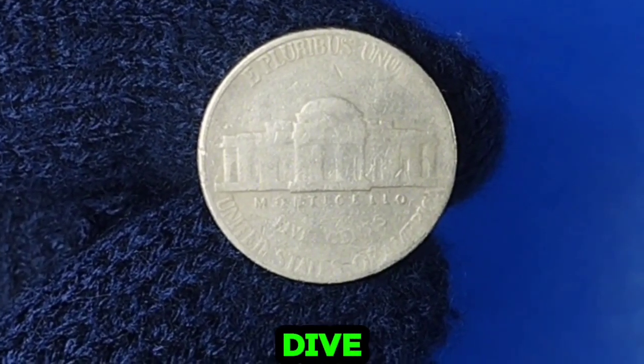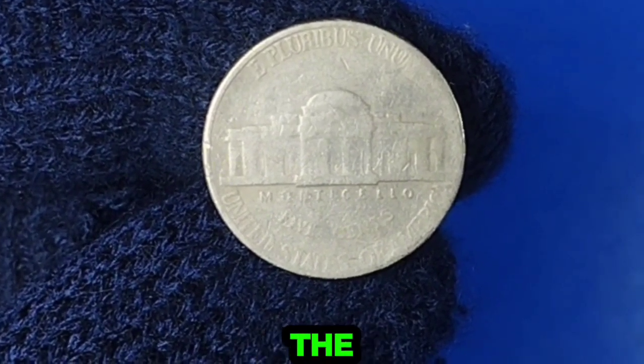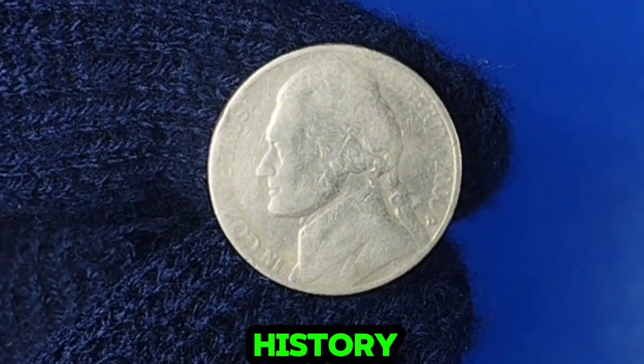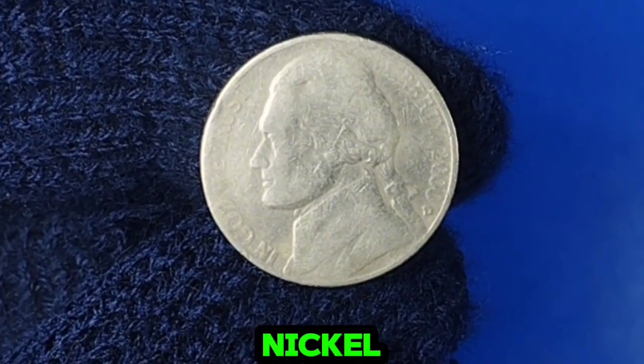Stick around as we dive deep into the history, rarity, and value of this incredible coin. Before we talk about the 2000 version, let's take a quick look at the Jefferson Nickel's history. The Jefferson Nickel was first issued in 1938, and it replaced the earlier Buffalo nickel.